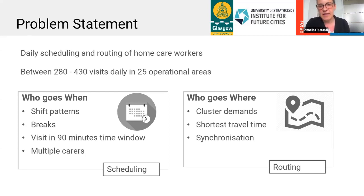Glasgow at the time had 25 operational areas, so they were doing the scheduling per area, and there were a maximum of 430 visits a day in the biggest area of Glasgow that needed to be scheduled.